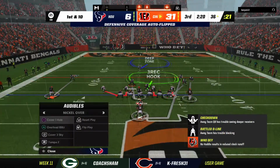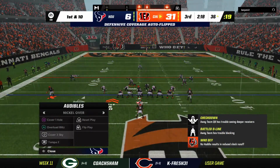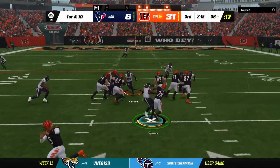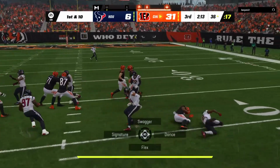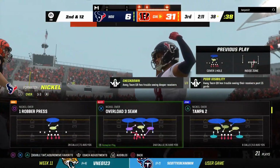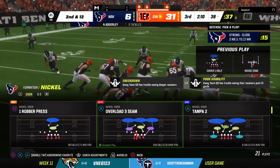So 1st and 10, and if they score on this drive, we might have to start digging into our second half blowout material. Burrow going to give this to Mixon. And the reinforcements come in as they stop him behind the line. 2 yards the loss, 2nd and 12.